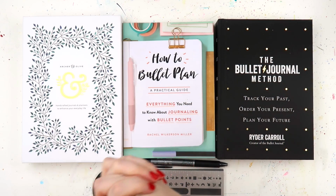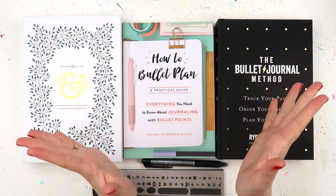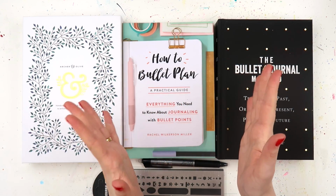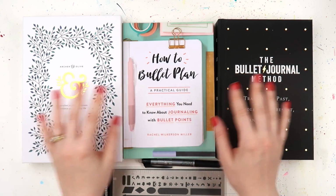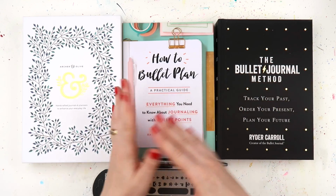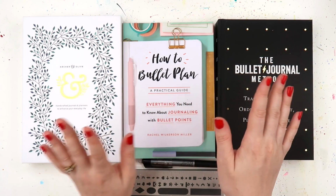I am giving my friend a little bullet journal birthday present, and so I thought before I give it to her I'd show you what I got, give you a bit of a flip through of these books in case you're looking for Christmas presents for someone or for yourself.